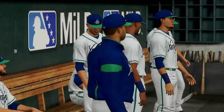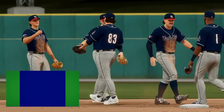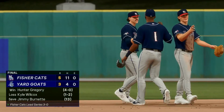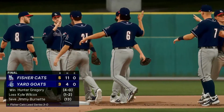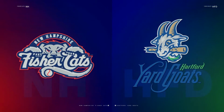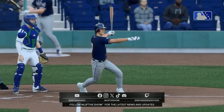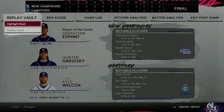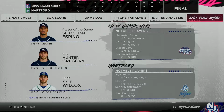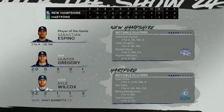We would end up losing this game to the Fisher Cats, unfortunately, but not by the fault of Chase Dollander by any means. He was awesome for his 6 innings, just the 1 run allowed. Only 2 runs allowed in 13 innings between the 2 games. Just really well done by Dollander today. Hoping he can now carry this momentum forward for the rest of the season.